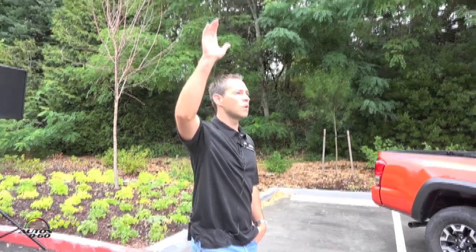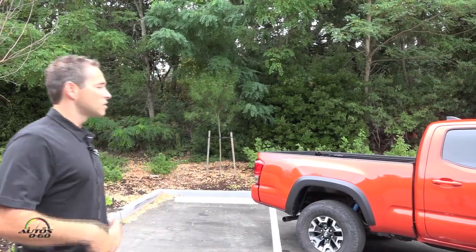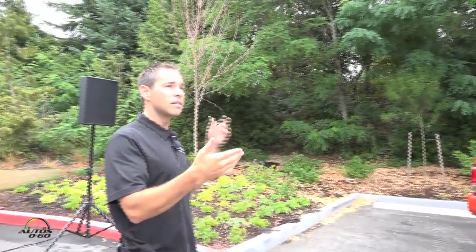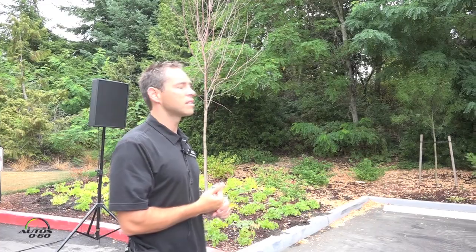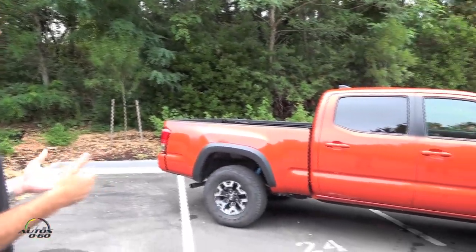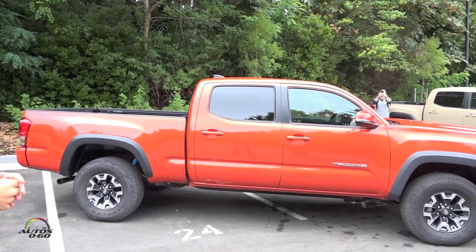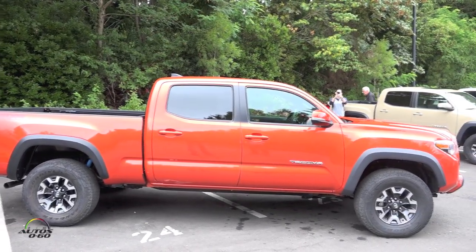I'm Jason Nunnemaker. I'm with Toyota Motor Sales, and I'm going to be doing a technical walk around on this truck this morning. What we've got here is a long bed double cab 2016 Tacoma TRD Off-Road, and one of three new colors. This one's the Inferno, and you might recognize this color from the current TRD Pro Series trucks that we have.